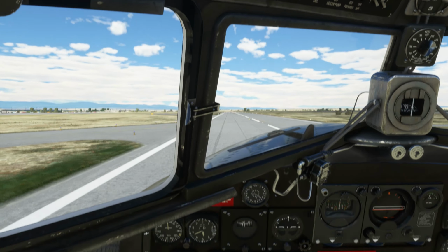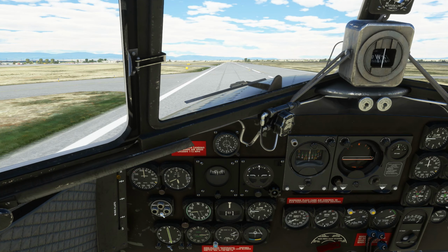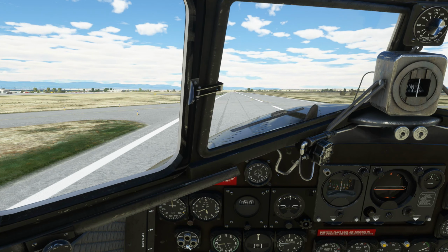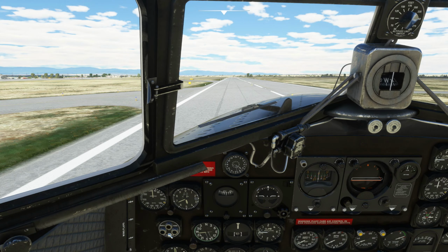I want to move us over, I think. No, we're centered in the seat. But I can't see anything. So I'm going to go like that. Whoops, not like that. Must be my preset 1. Move it over a little like this. Maybe up a little. Nope. There. And then I can see my VOR there.